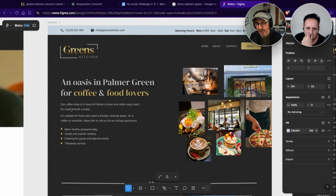It says our coffee shop is in the heart of Palmer's Green, so you're making that point, and within easy reach for most of North London. It's suitable for those who want a friendly, relaxed space for a coffee or smoothie. Many like to visit us for our dining experience, and then some bullet points: menu freshly prepared daily, inside and outside seating. I don't think that got mentioned at all, not in any image or text. No. Okay. Catering for groups and special events, bang on, and takeaway service.